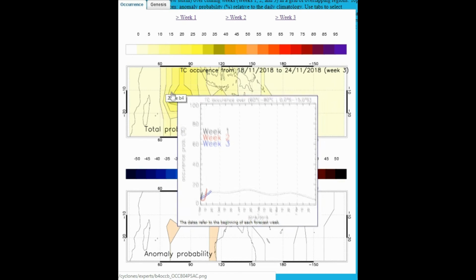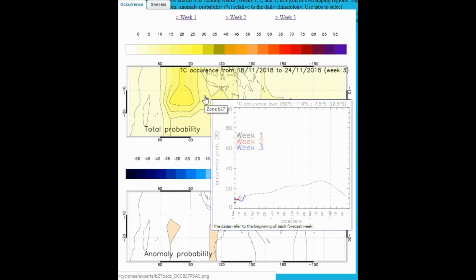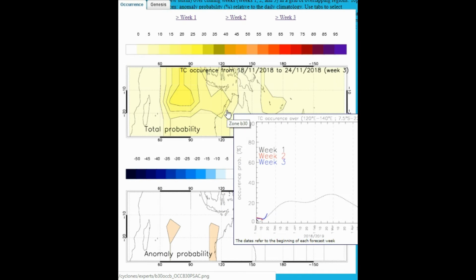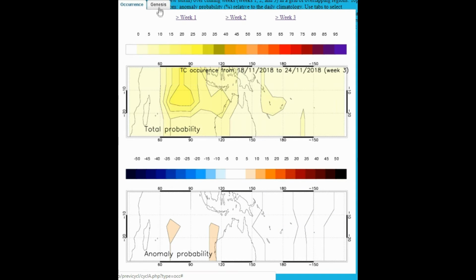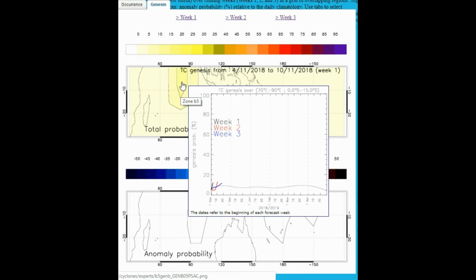And from the 18th to the 24th, you can note the area in the bright yellow. Now we have a look at the tropical cyclone genesis for week 1, 2 and 3.